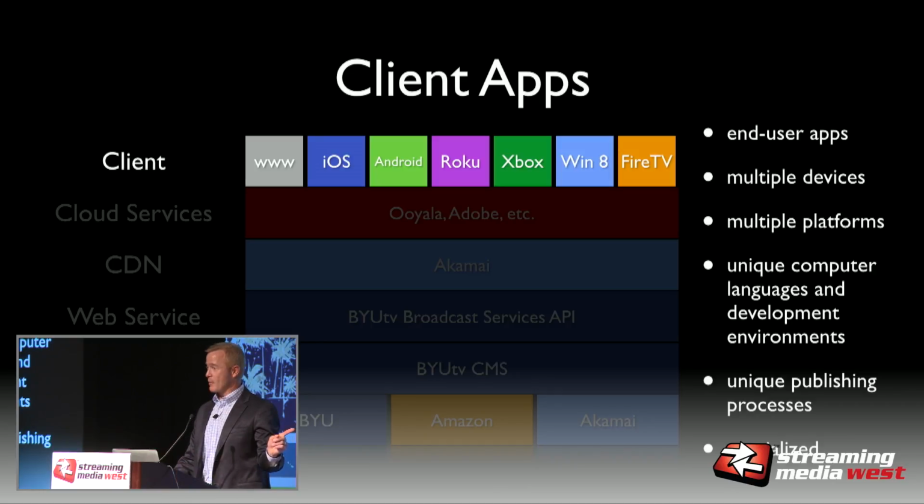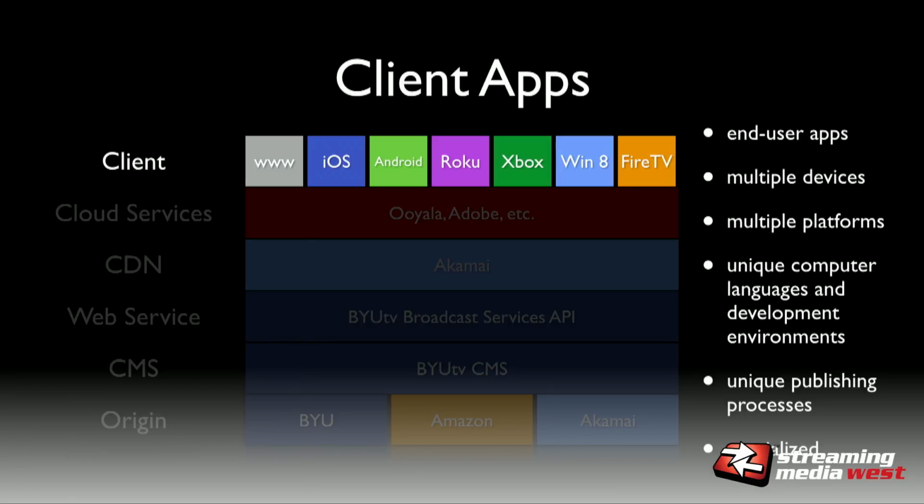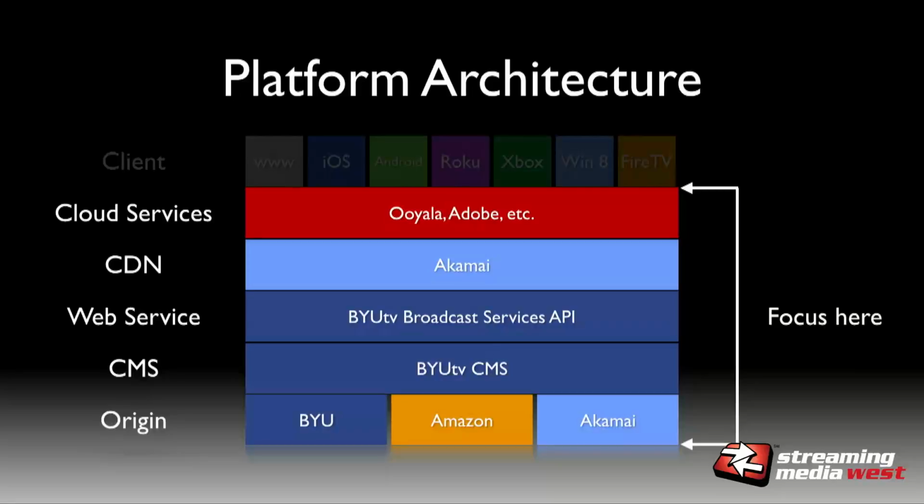I found a programmer who had a template, and in about a week and a half, I had a Roku app, and today Roku is our biggest platform. Now, of course, we're spending more money than that now developing that out, but we were able to extend to that platform very quickly and very cheaply. So we focus at this level, really the platform side of things.